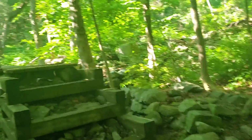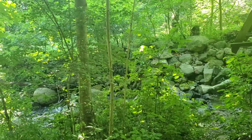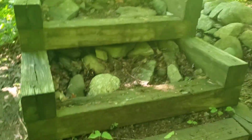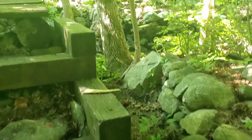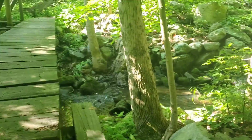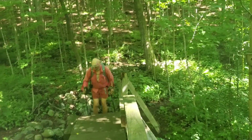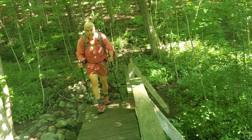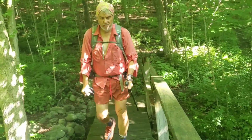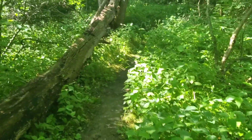Mm-hmm. Okay. So beautiful. It sounds so good. These stairs are interesting. Let's just fill them with rocks. It's interesting. Okay, that's a little frightening. What in the world? Make it bounce. No. You might fall, honey.